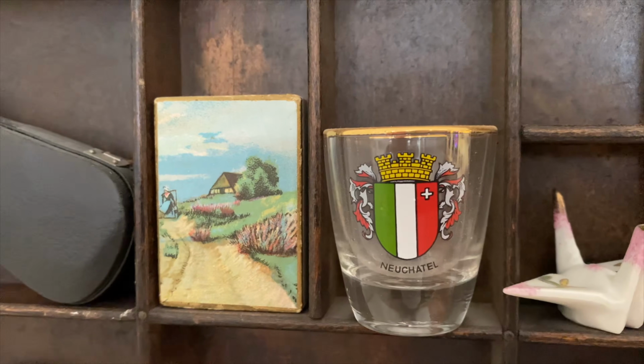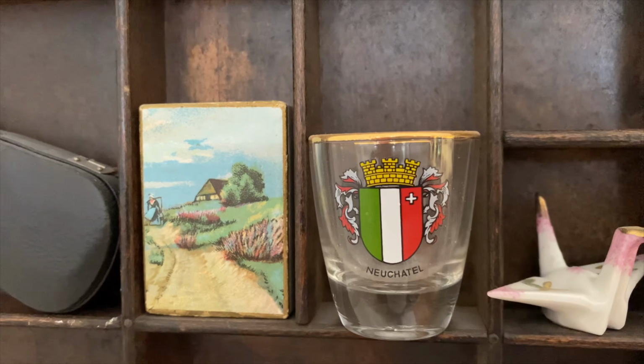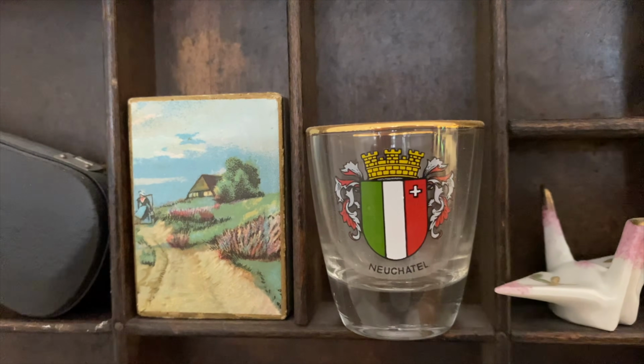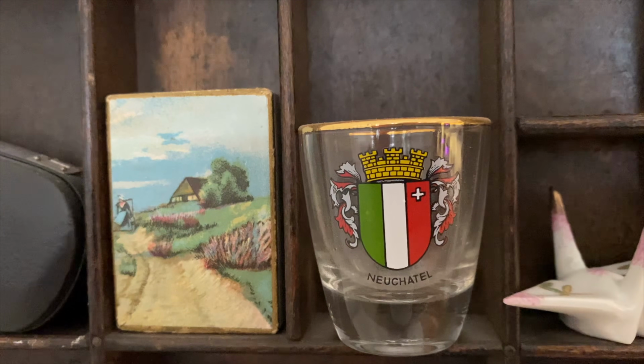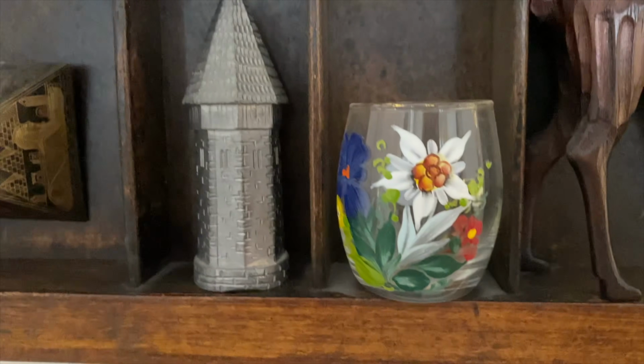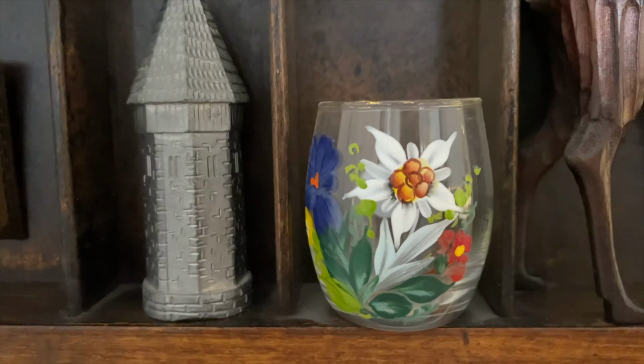My parents had 2 little liqueur glasses that they used to use when they had a liqueur, and this was my father's one from Neuchâtel, and this was my mother's one from Salzburg with the Edelweiss on it.